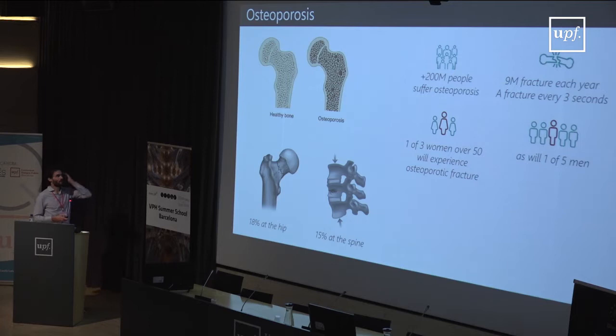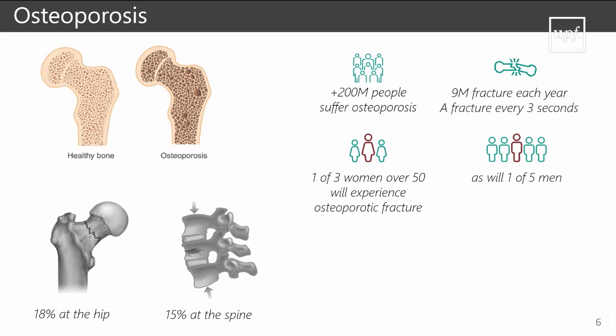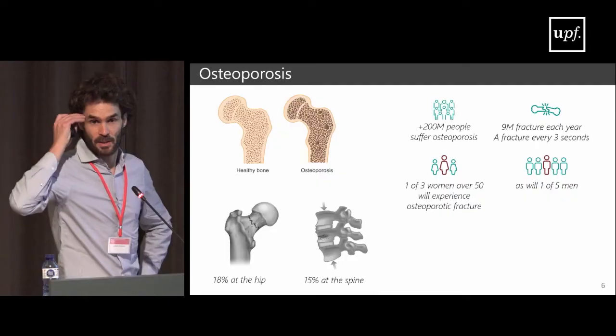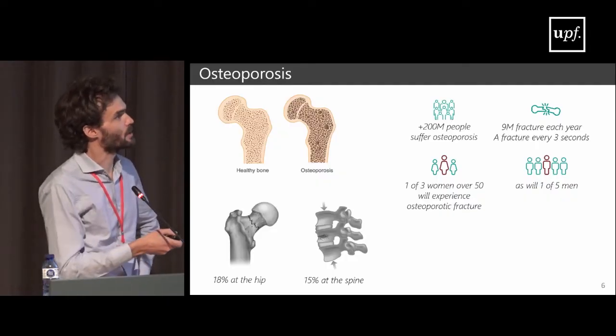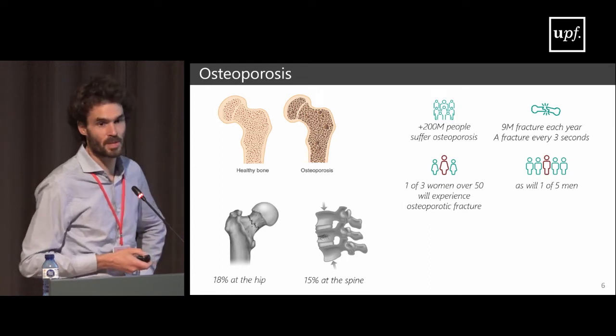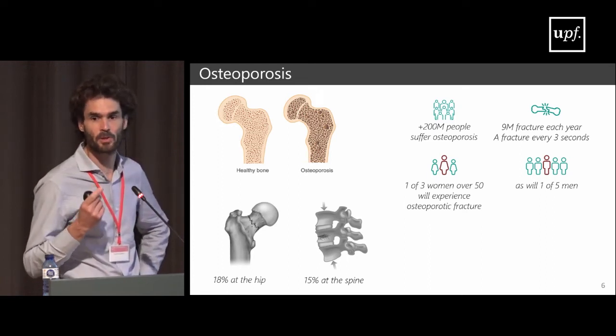The pathology that we address at 3D Shaper is osteoporosis. Osteoporosis is characterized by a low bone density. It is a pathology that affects more than 200 million people worldwide. The issue is that with these low bone densities, patients are more likely to fracture. We have 9 million fractures each year, which is an osteoporotic fracture every 3 seconds.